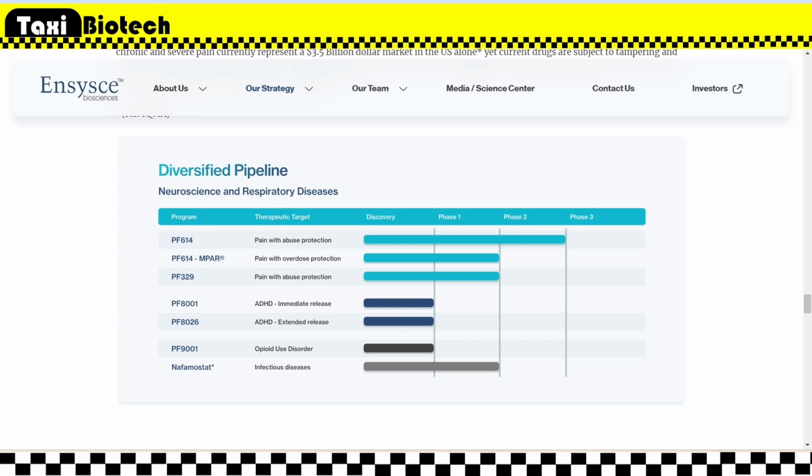One, opioid drugs that activate only in the gastrointestinal tract, preventing misuse as recreational drugs. And two, the capacity to prevent overdose at high doses.